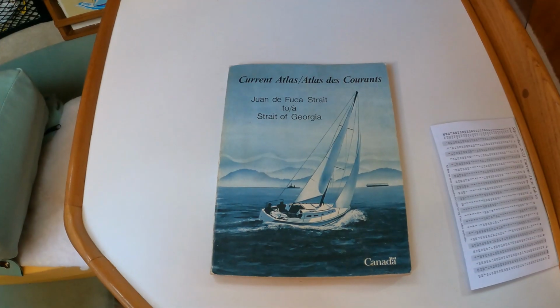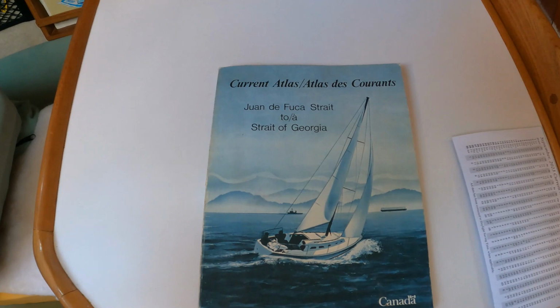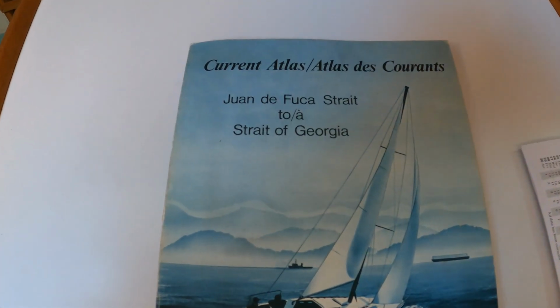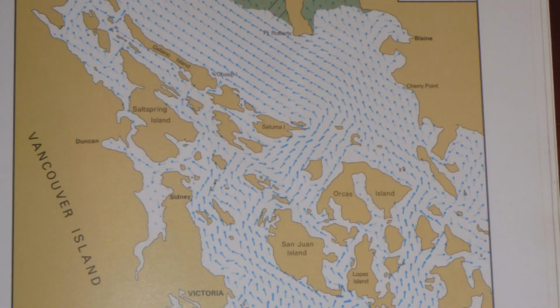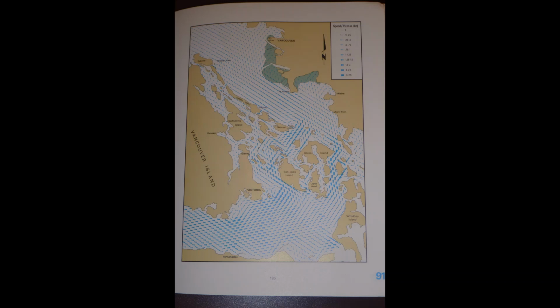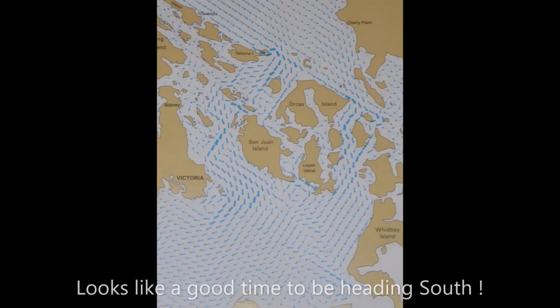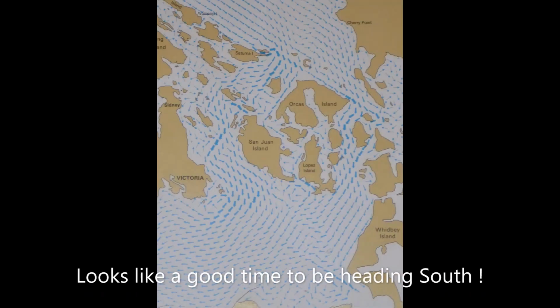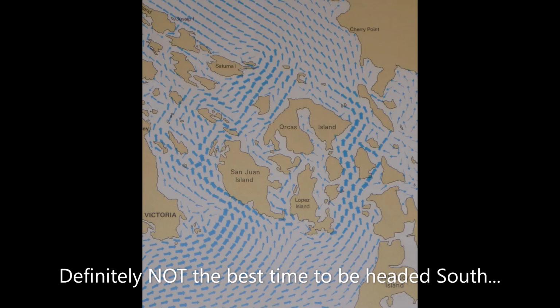The Canadian Hydrographic Service produces a current atlas that covers the Strait of Juan de Fuca, Gulf Islands, San Juan Islands, and the Strait of Georgia. This atlas is an indispensable tool when cruising in these areas. The atlas shows the current direction and strength for every hour of every day. It's very simple to use. The bigger the arrow, the stronger the current, and the arrow is pointing in the direction that the current will be running.